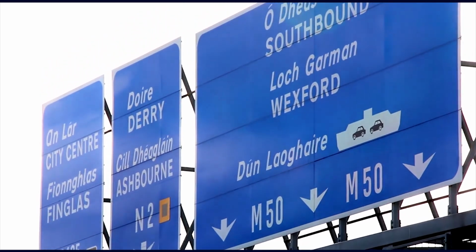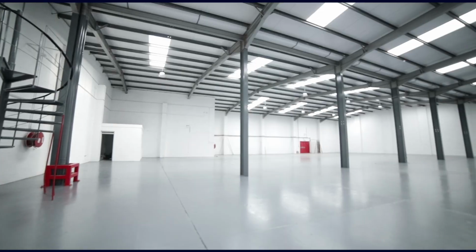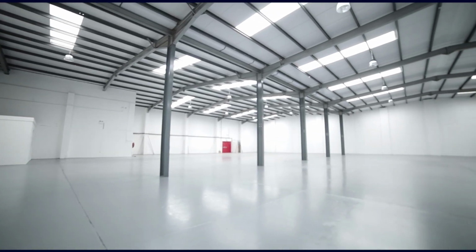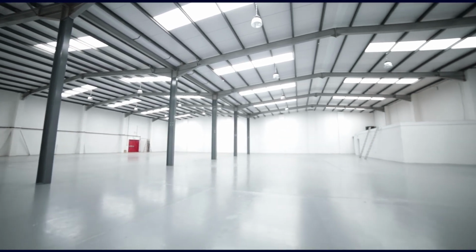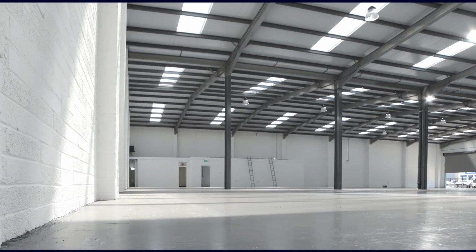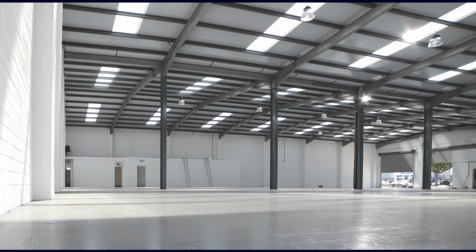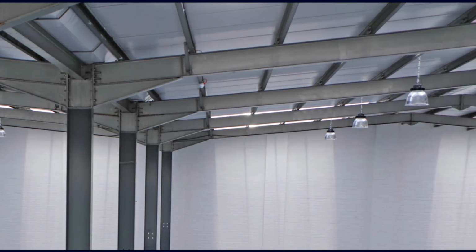The Luas Red Line serves the area, with stops nearby at Kylemore and Bluebell. The main features of this property, measuring approximately 1,730 square metres, or 18,500 square feet, include its concrete blockwork and steel frame construction, to a clear internal eaves height of approximately 5.5 metres.